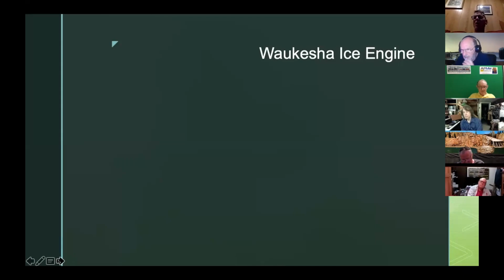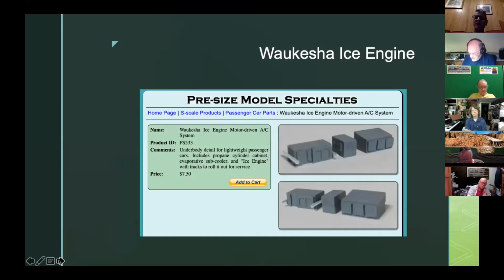Okay, so the Waukesha ice engine. We talked a little bit about Waukesha things when we were dealing with the electrical systems. Again, my records don't indicate any cars that had Waukesha generators without having the Waukesha air conditioning system. But there were cars that had the Waukesha ice engine without having the generator. So again, I was looking for a decent picture of one, and I can't find one anywhere. So there's the ice engine.